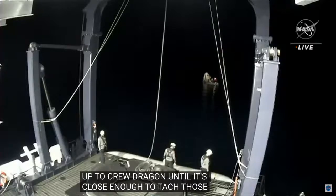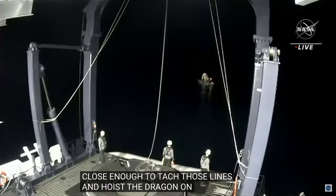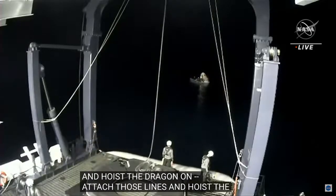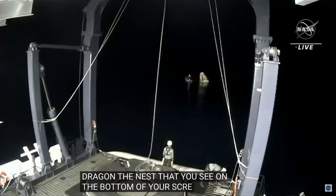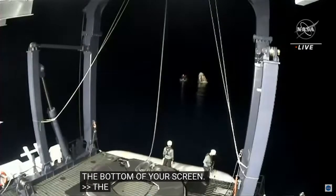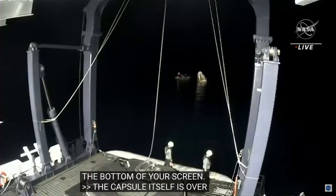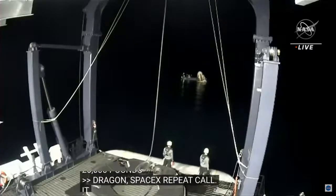As I was saying earlier, the scale doesn't really come into perspective until you start to put people around. The capsule itself is over 20,000 pounds. Dragon, SpaceX, repeat call. We are proceeding nominally. Looks like the recovery vessel is about one boat length away, backing up towards the spacecraft. That is great news, SpaceX. Looking forward to it.